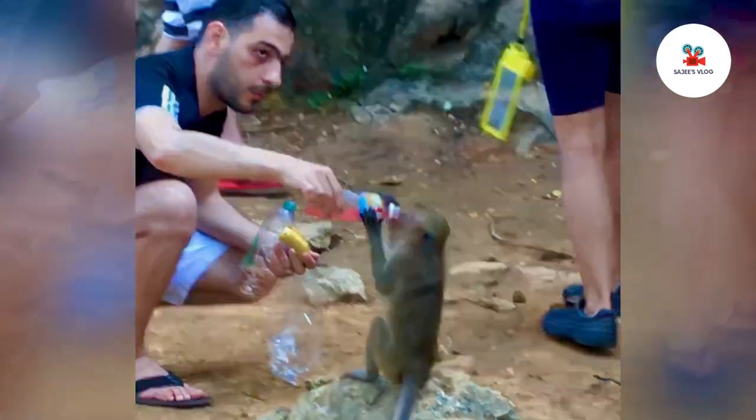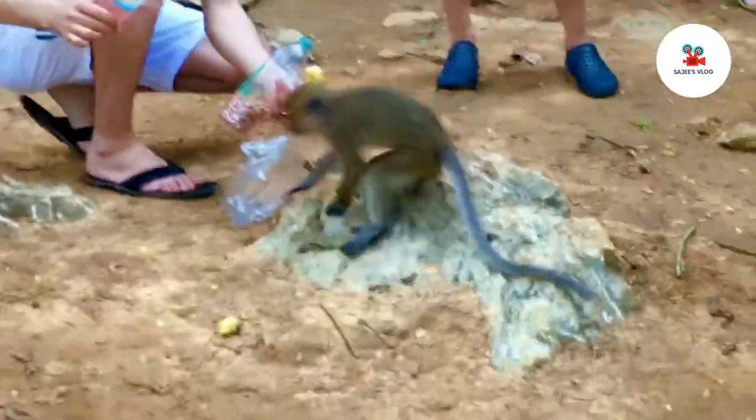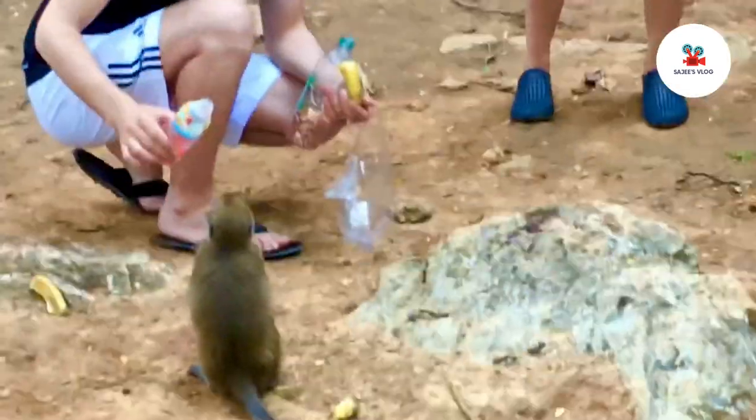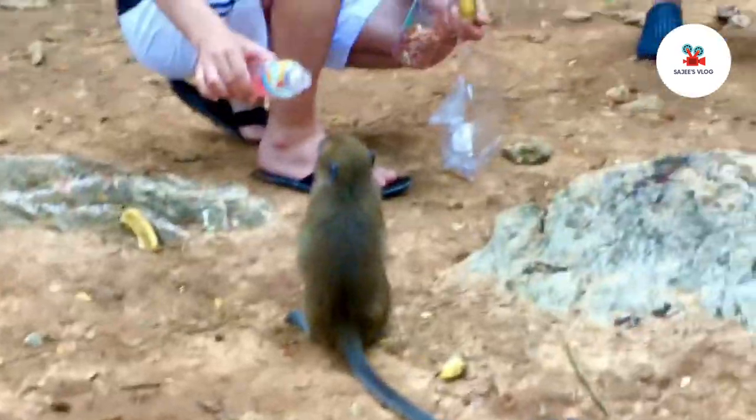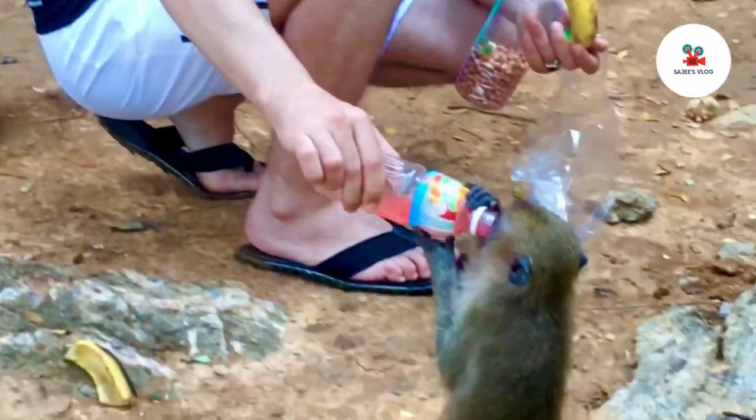Respect boundaries and safety precautions. If you do encounter monkeys in their natural habitat, maintain a respectful distance and avoid making sudden movements or loud noises. Monkeys are wild animals, and it's important to prioritize your safety and the well-being of the animals.